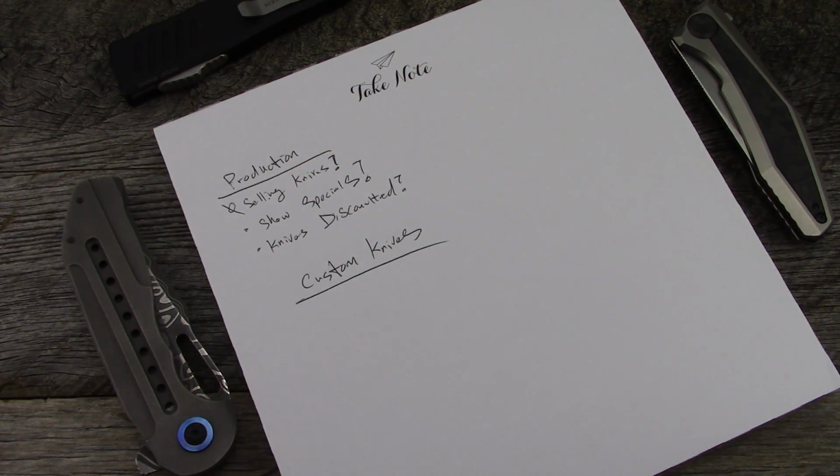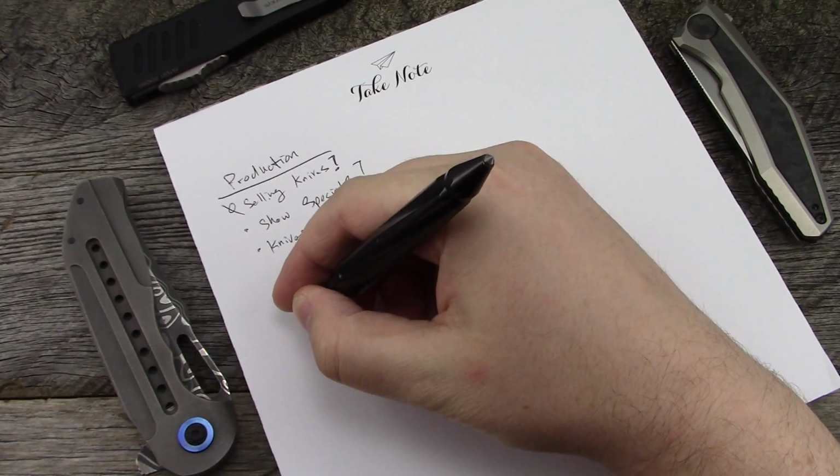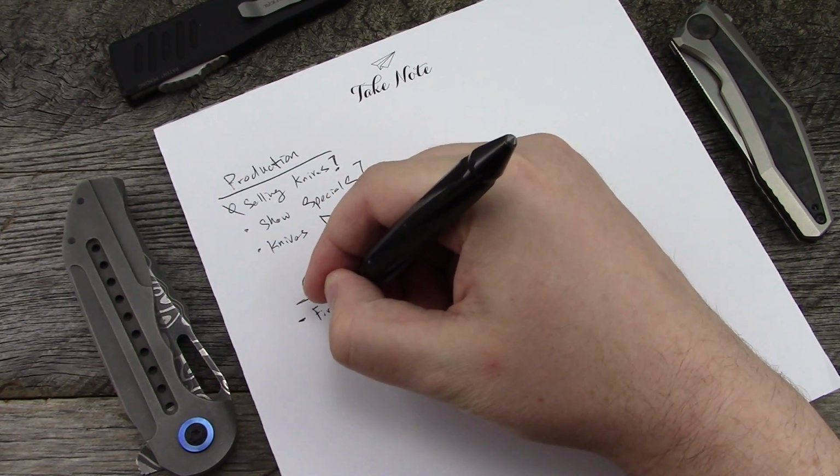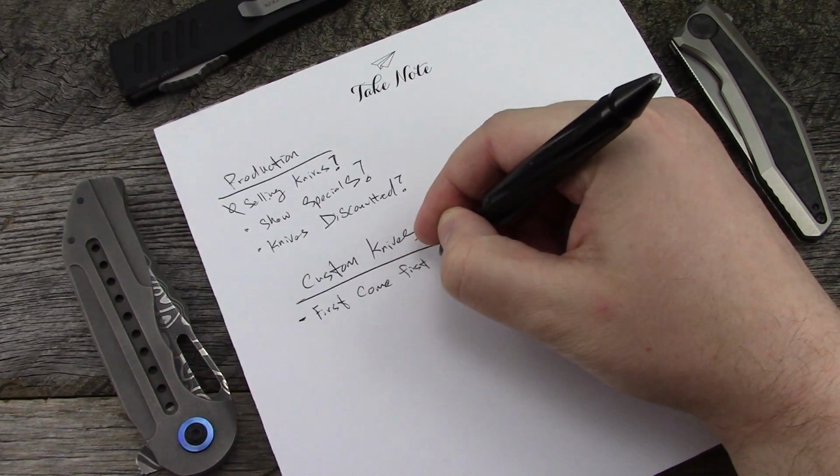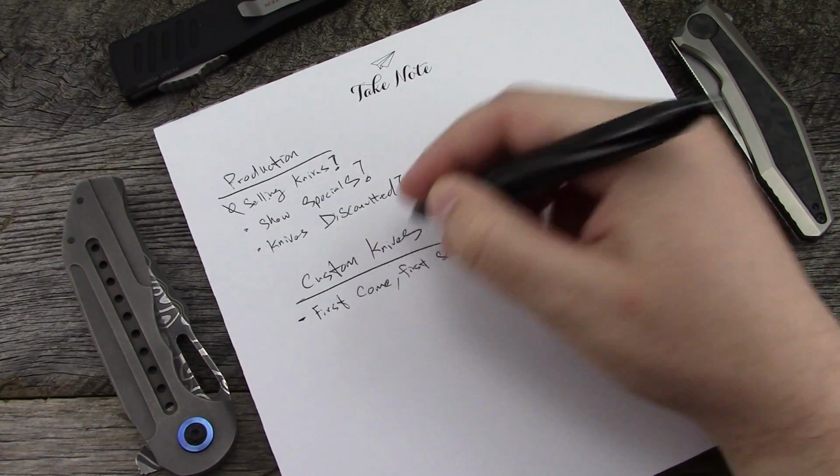sell their knives. So the one that people really get excited about is first come, first serve.